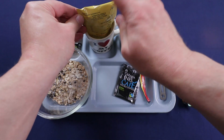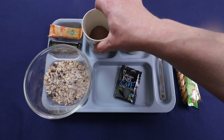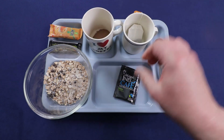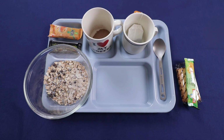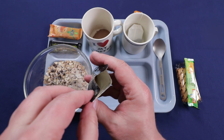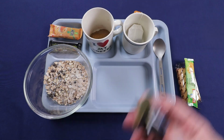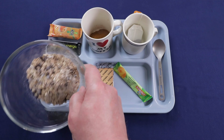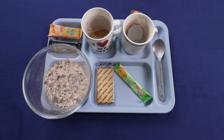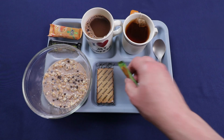We got our chocolate drink, which I've had many times. It's really good, and we'll mix our coffee with that. It looks like maybe a sprayed coffee. And I'm going to get some water for our muesli and our drinks and get everything ready. Okay, muesli rehydrating, drinks are ready, tea's about ready.